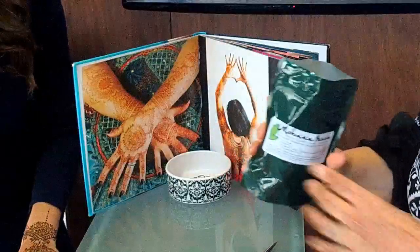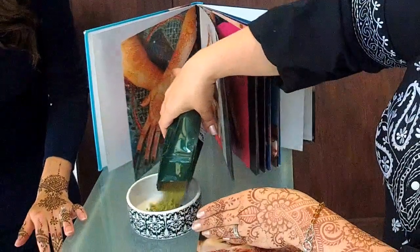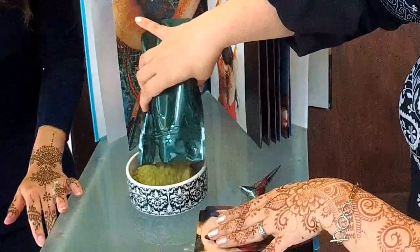Yeah, thank you. That's a very important question. So the real henna is always just made from the leaves of the henna plant. That is what the dye is coming from. That's really all you need as a base to get your henna design. So this here, we've got natural henna powder, and this is what you should always be starting with. It's just the leaves of the henna plant ground up into a really fine powder.